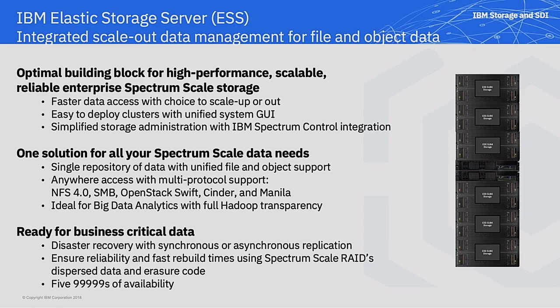The ESS. So ESS is simply our building block solution with storage and servers built in, but it's basically the way of easily building out your Spectrum Scale environment. So yeah, as I said, optimal building blocks for building out that scalable, reliable enterprise system of storage.